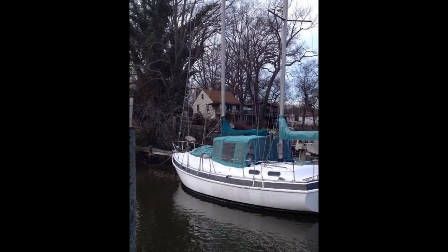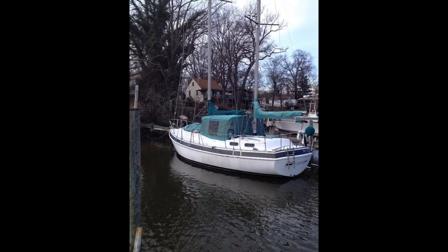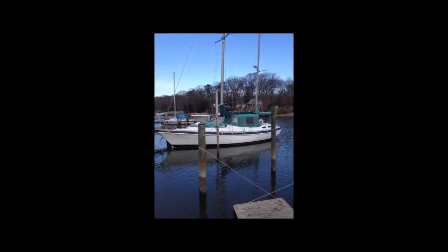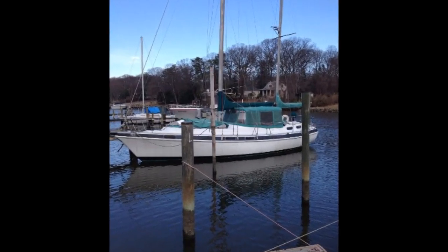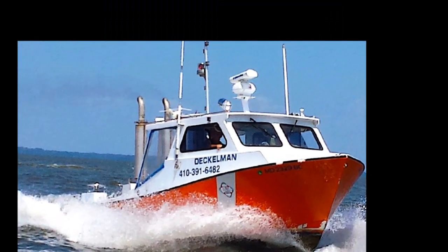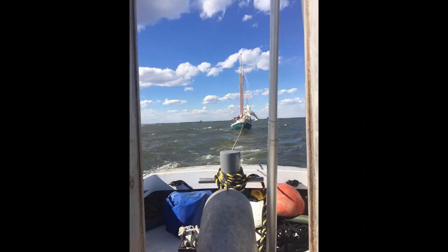We acquired Cayenne 2 in 2012. Having sat in the water for 10 years, we decided not to haul her out for inspection before the deal was done. After all, she'd survived 10 years in the water, so why waste survey money to find out something we'd already expected? With the help of our good friends at Chesapeake Bay Assist Association and Deckelman's Towing, we embarked on a cold March upper Chesapeake day.